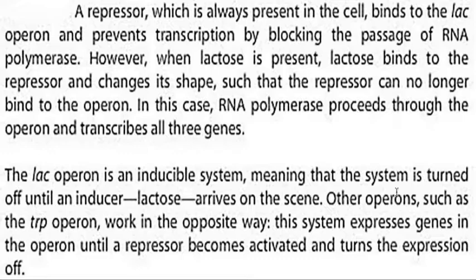A repressor, which is always present in the cell, binds to the lac operon and prevents transcription by blocking the passage of RNA polymerase. However, when lactose is present, lactose will bind to the repressor and change its shape, such that the repressor can no longer bind to the operon. In this case, RNA polymerase proceeds through the operon and transcribes the genes.